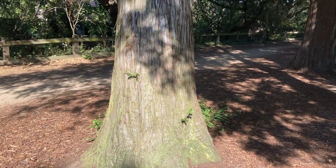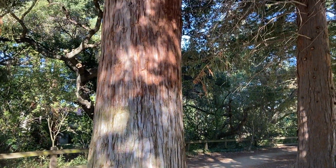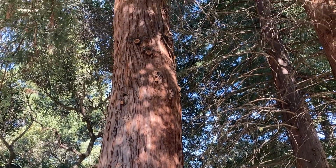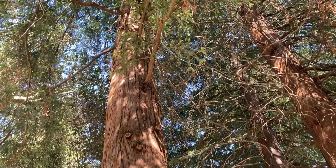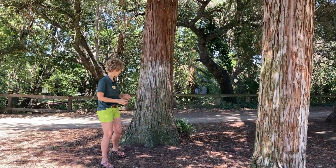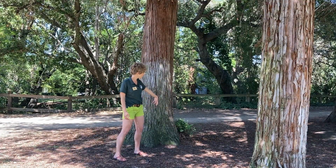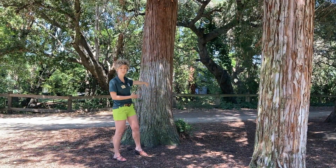You might be able to see the coloration on the bark, from which it got its name, redwood. It is actually California's official state tree and one of the 10 most commonly planted natives in California. Something that you'll notice is that at the bottom of the trunk right here, there are these little shoots coming out. That is actually part of this same tree.